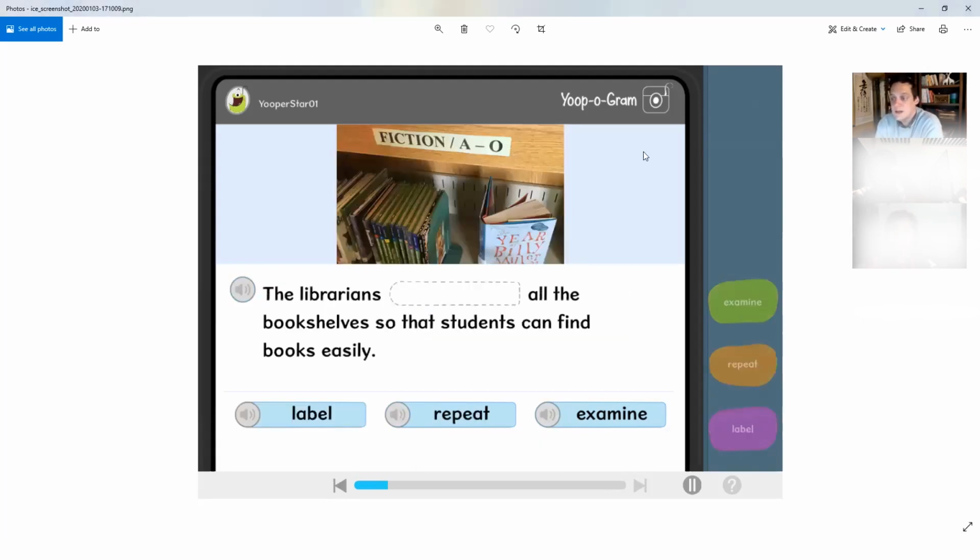How about this one, Nick? When you go to the library, you have workers at the library. Those are called librarians. Are the library workers. What is it, Nick? Repeat. The library. Yes. Are you sure? Yeah. Help me read the sentence, Nick.